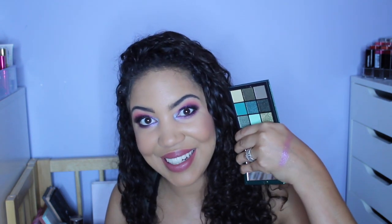And this is funny because I didn't even realize this until right now, but I actually haven't used this yet either. So I haven't actually used this on my eyes yet, but I've swatched it and it's beautiful. And oh my gosh, look at those colors, and look at how tiny and cute it is.